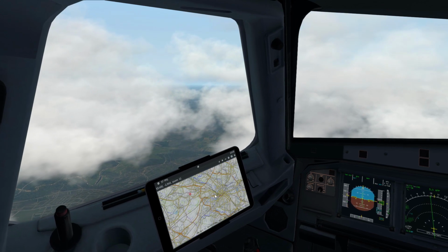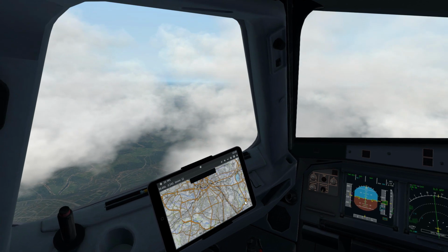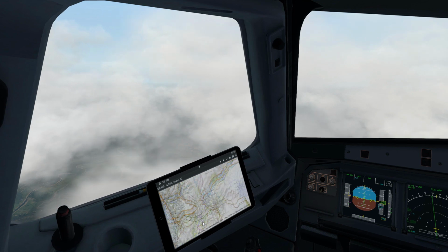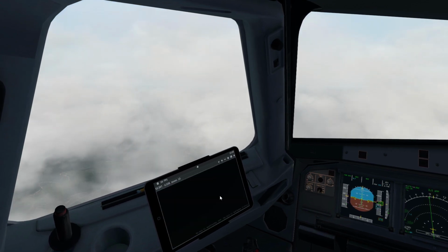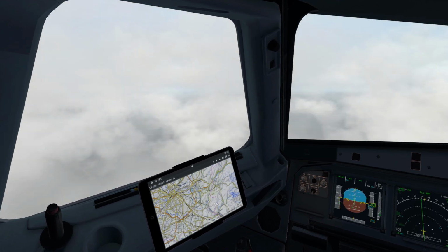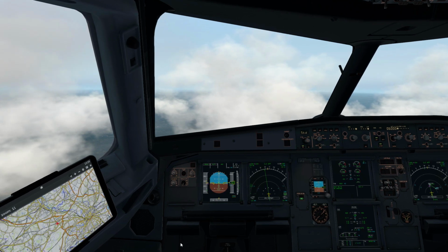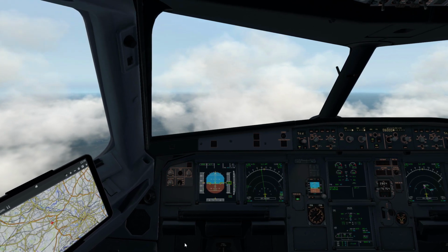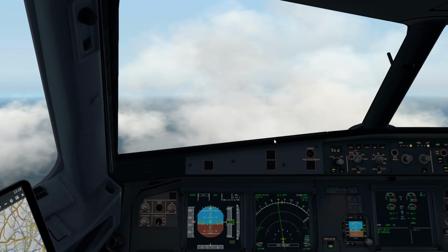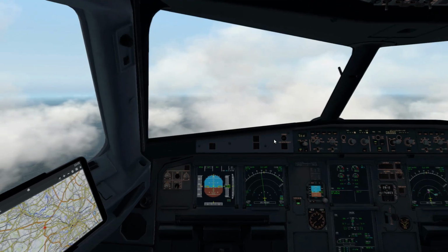There it is, Manchester. And our field is over here somewhere. Yeah, I'll find that eventually. Getting a little bit bumpy, we've got a crosswind of 40 knots or so, smacking us right in the side. Hopefully that turns into more of a headwind as we come into land.